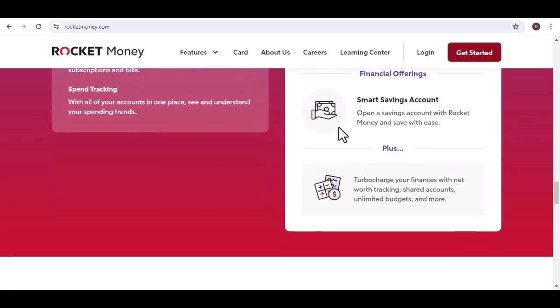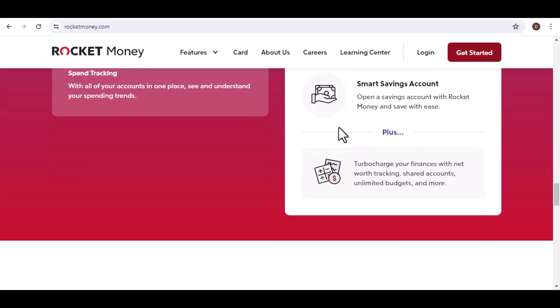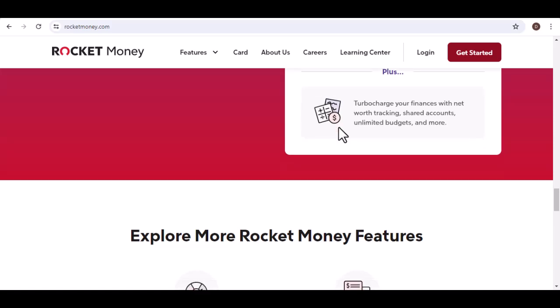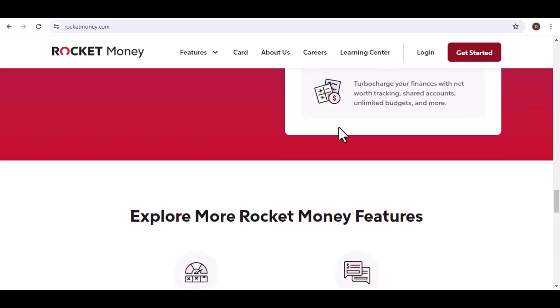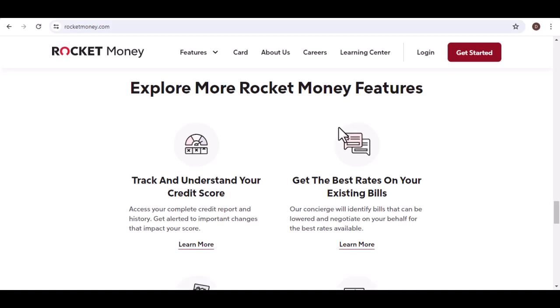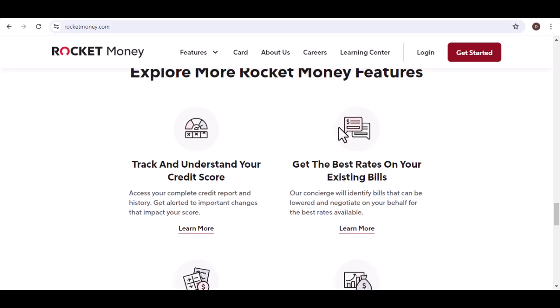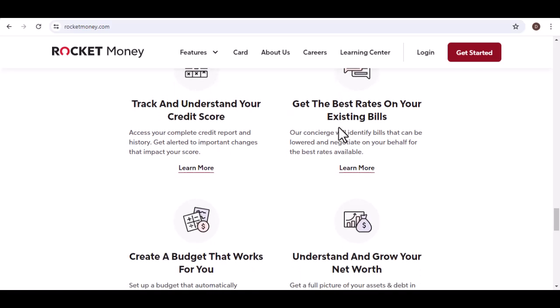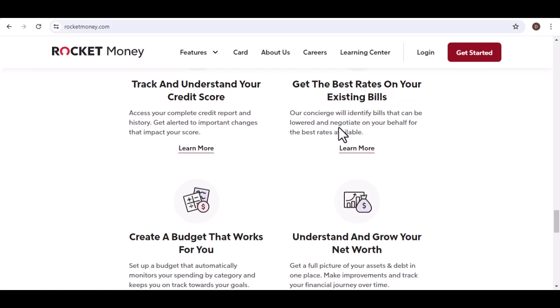Reduces stress. Knowing that you're taking control of your finances can help reduce financial stress. Tips for using Rocket Money effectively. Connect all your accounts. To get the most accurate results, connect all of your bank accounts and credit cards to Rocket Money. Review your subscriptions regularly.